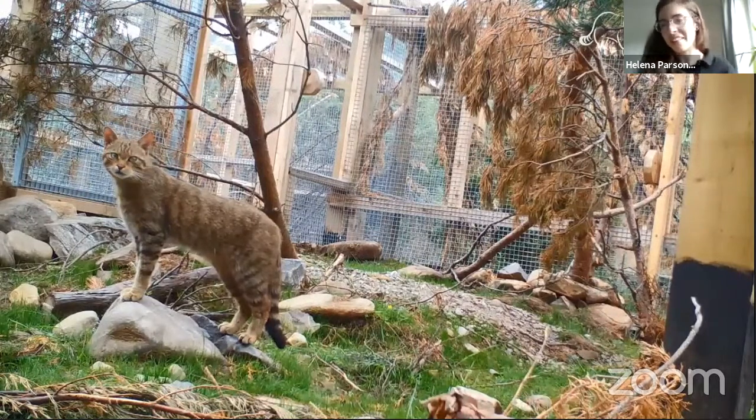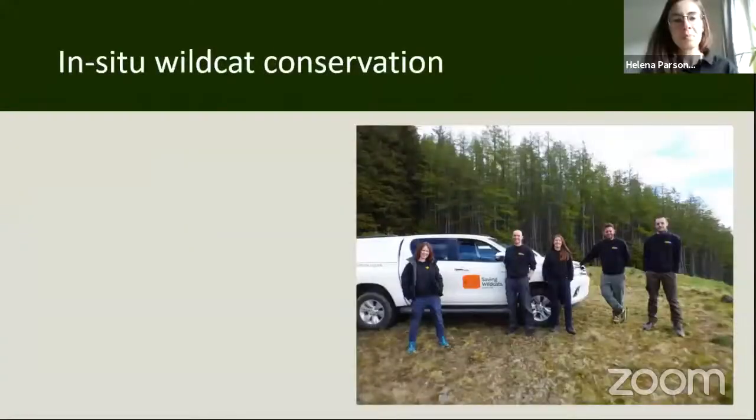And that's just her enjoying her enclosure. So as well as ex-situ management, our team also does in-situ wildcat conservation. That's working in the wider area to make sure that we can release wildcats into areas that are able to support a wildcat population. It's a lovely picture of our field team just there, and all of the in-situ wildcat conservation work is done by this wonderful team.